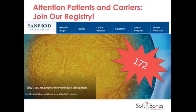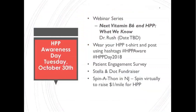One of the most important ways we support research is through our patient registry. In partnership with Sanford Research, we created a patient contact registry where basically anybody who's interested in participating in any sort of research can opt in to being contacted by researchers. This is really important for carriers as well, because we're looking to learn more about why people who are carriers are starting to exhibit symptoms. So if you haven't already put your information into the registry, make sure you do so. We've already had a neurologist using it to conduct a study to better understand how HPP impacts cognitive function. So it's a very, very important piece of what we do and helps us to fulfill our mission.